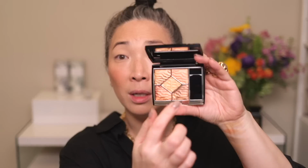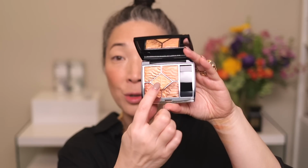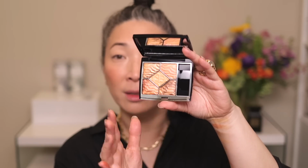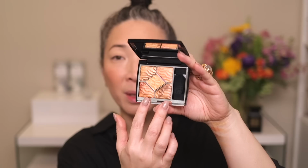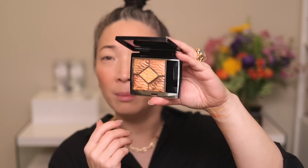I would say the Dune quint also has more of a range of shades, while the ones in the Mirage have a very similar kind of tone to them. Like these two are very close, as is the center shade. And then these two change it up a little bit, but it's all very similar. They all have that same kind of orangey base to them. But let me stop yammering and get them on my eyes.